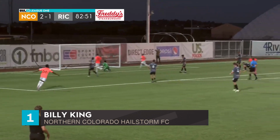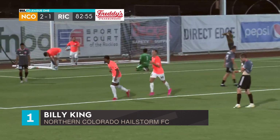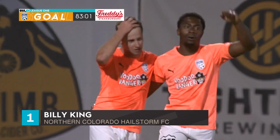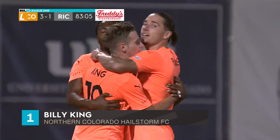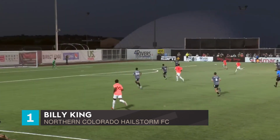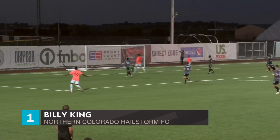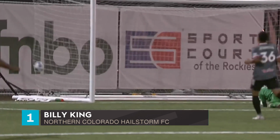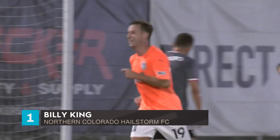Billy King, another sensational finish from the Scotsman. A magician from outside the box may have just put the nail in the coffin tonight. Billy King with goal number 6 of the season. An unbelievable curling finish on the counterattack. And Northern Colorado may be well and truly on their way to history.